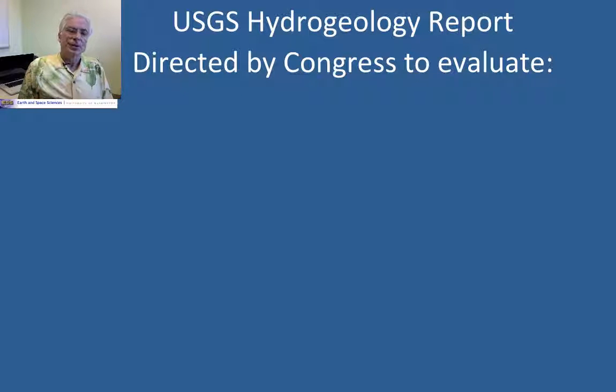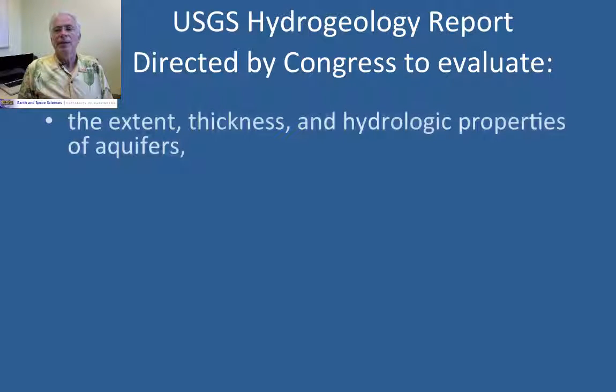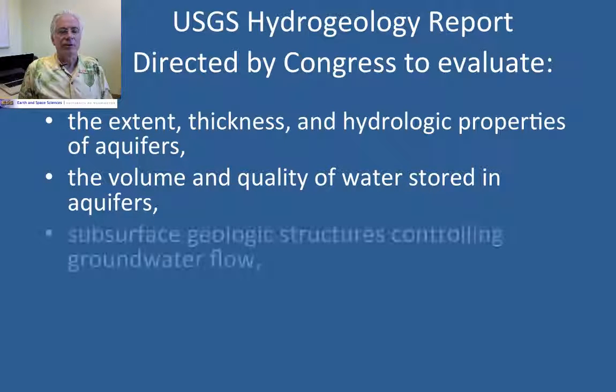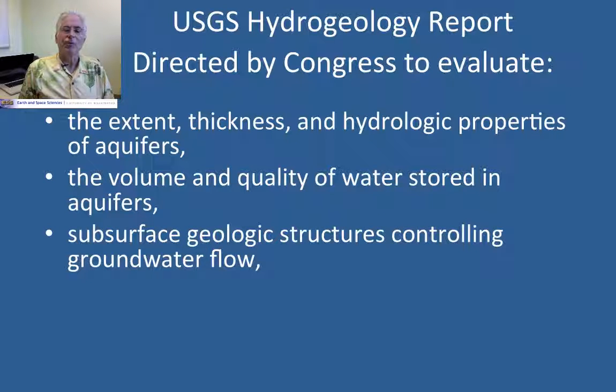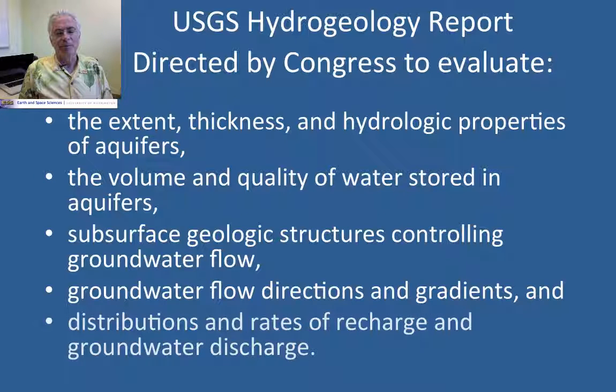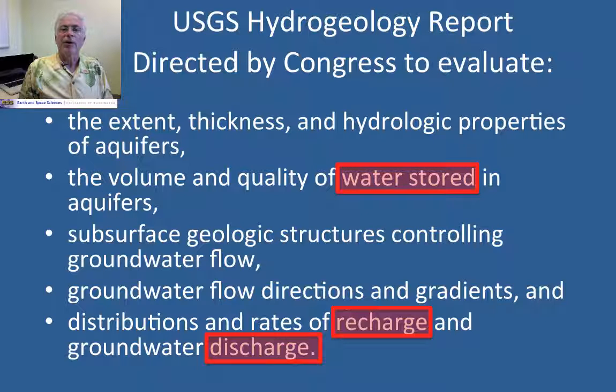Into this comes the United States Geologic Survey. They were directed by Congress to evaluate groundwater in northern Nevada. They were to find the extent, thickness, and hydrologic properties of aquifers, the volumes and quality of water stored in these aquifers, the subsurface geologic structures controlling the flow of groundwater, groundwater flow directions and gradients, and finally the distribution and rates of recharge of groundwater. Now you'll notice recharge, discharge, and storage are the elements of the hydrologic equation.